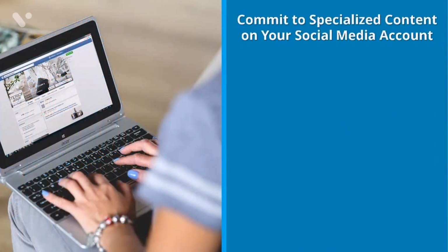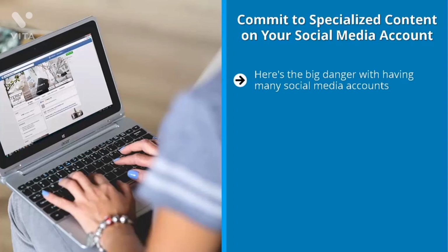Commit to specialized content on your social media account. Here's the big danger with having many social media accounts. It's very easy to see that a lot of companies put up a presence on many different platforms. That's great and everything because you have many ways of getting new traffic. The problem is they post the same content across the board.